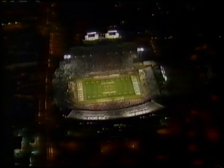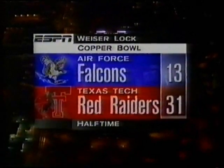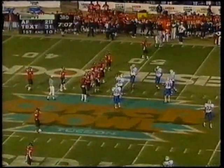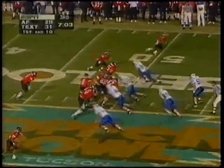Halftime in Tucson, Arizona. The Weiser Lock Copper Bowl and the Texas Tech Red Raiders with a 31-13 lead over the Falcons of Air Force. We welcome you back on a quarterback spot, and that guy won the quarterback battle, and what he ended up with is a good wide receiver. And Tony Darden might be as healthy as he's been all year. He struggled all year with an ankle injury.